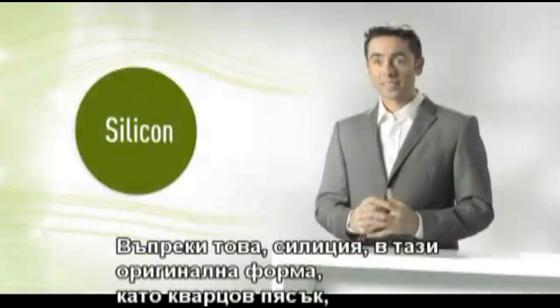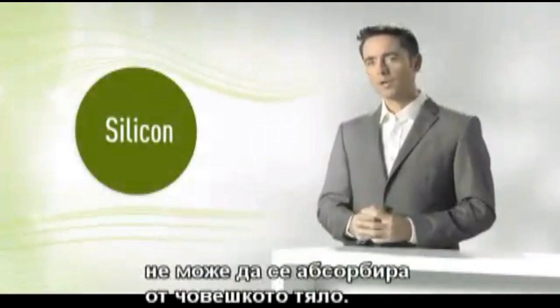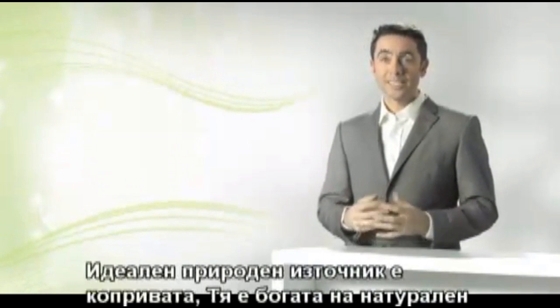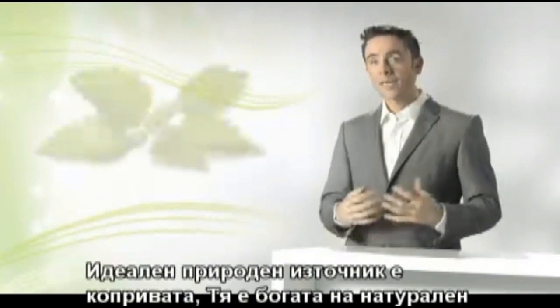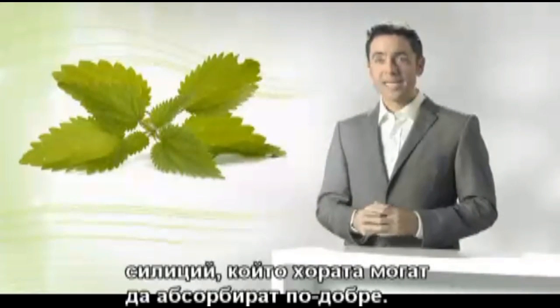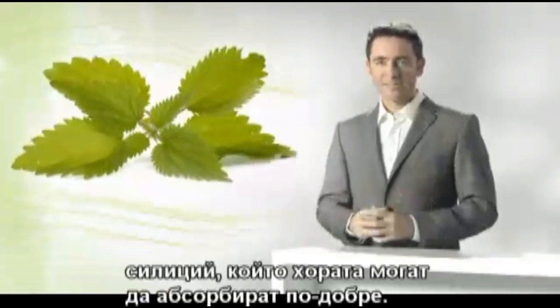Silicon in its original form as quartz sand cannot be absorbed at all by the human body. Alternatives can, however, be found in nature. An ideal plant-based source is the stinging nettle. It is rich in natural silicon, which can be better absorbed by humans.